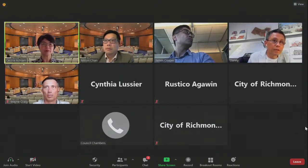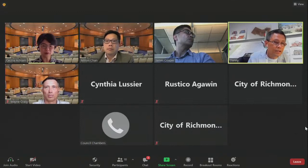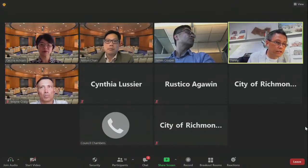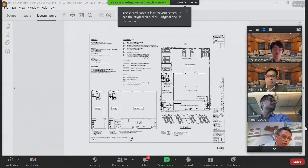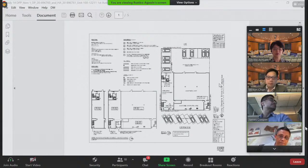Okay. So shall I start right now? Please do. Okay. Now, the site location is located on First Avenue near Bayview Street. And the existing unit 100 is located at the southeast corner of the building. This application is to apply for an additional storefront entry to the existing unit 100, which is the balloon retails, with an interior landing and accessible ramp. Thank you. Okay, very short presentation.